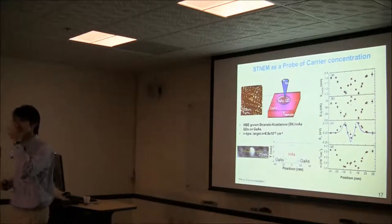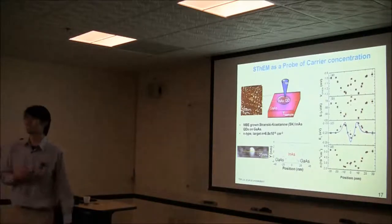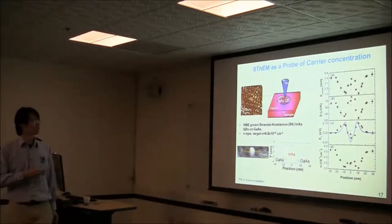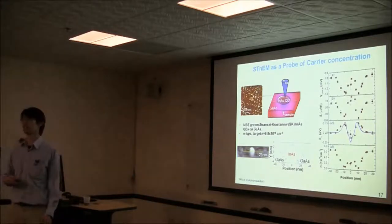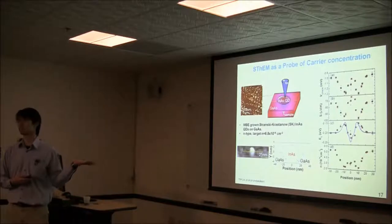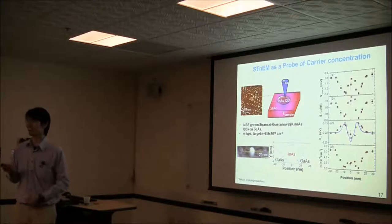So this method for determining the carrier concentration from the photothermoelectric signal, how does this compare with what you get with Hall measurements? Have you done the comparison? Hall measurement is also kind of a bulk measurement, right? There was some measurement data on this sample, but it's all measuring the gallium arsenide, not really the quantum dot. You cannot really directly. I understand. I'll follow up with you after the talk. It's an interesting approach.